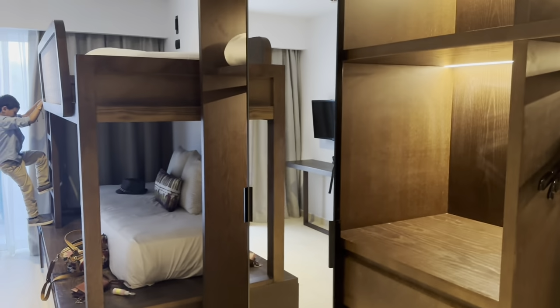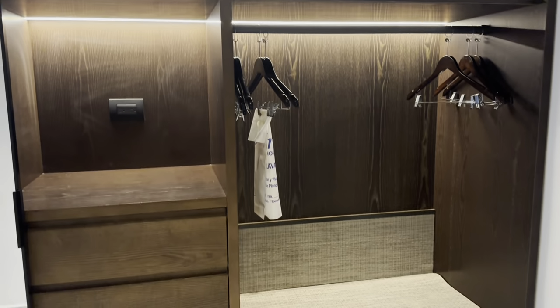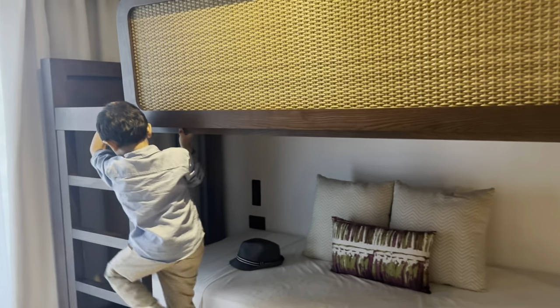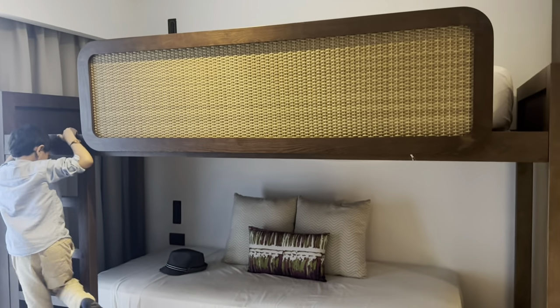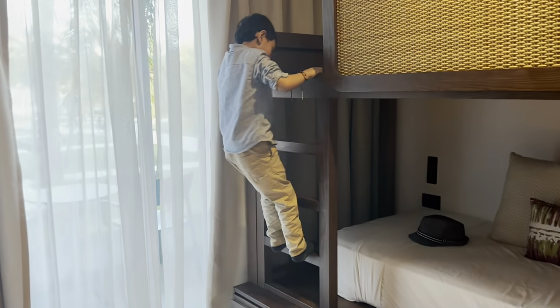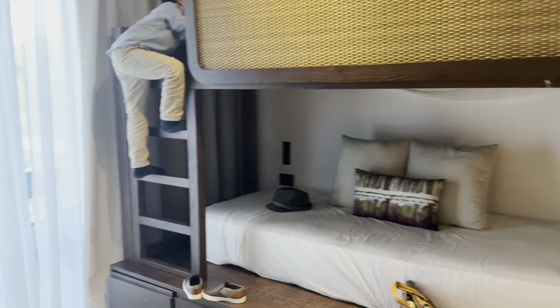So guys, we just got into our room. So that's the closet over here. They have a bunk bed over here. Right after entering, they have a bunk bed next to the balcony. And I really thought that this is the only type of bed they have here. I was shocked, but over here is the main bedroom.